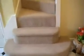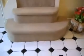Right, I'm going to take you upstairs now. We've got a dog leg, so if I just draw back a little, you'll see that we've got a lower step out into the hallway, and a second step, and then straight into the dog leg and up the stairs. 14 steps up to the top, another dog leg at the top, and then we reach the spacious landing.